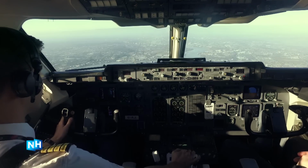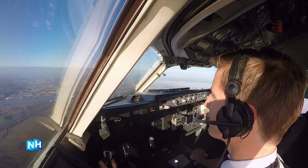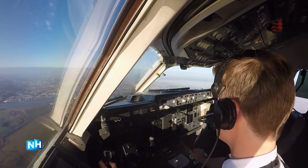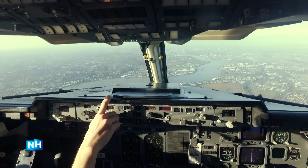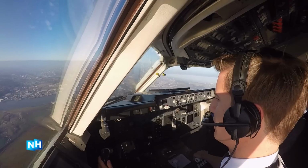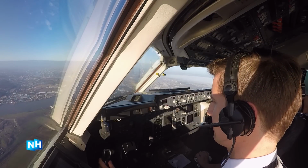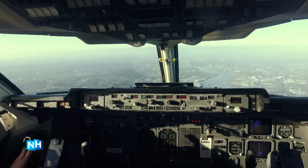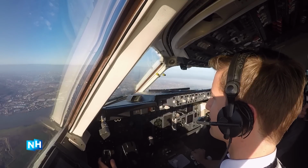City Alpha, morning, Fly TT Bravo, Embraer 190, with information November, QNH 1027, stand 3, request clearance Edinburgh. Fly TT Bravo, City Tower, your clearance is Edinburgh, Brooklyn Park 1 Alpha departure, squawk 1461. Clearance Edinburgh, Brooklyn Park 1 Alpha departure, squawk 1461, Fly TT Bravo. Your flight plan's out of date, do you want me to put a delay message in for you? Yeah, that'd be great. If possible, we should be ready in the next 5-10 minutes. Roger.